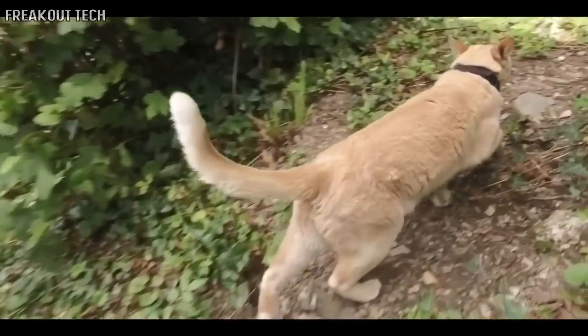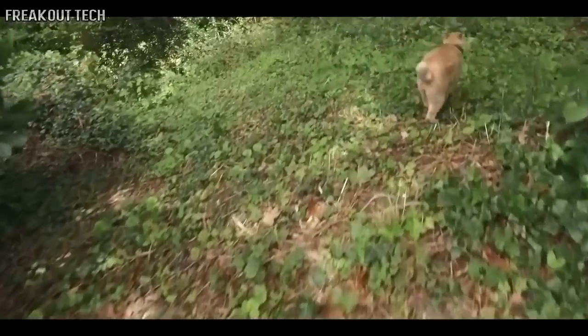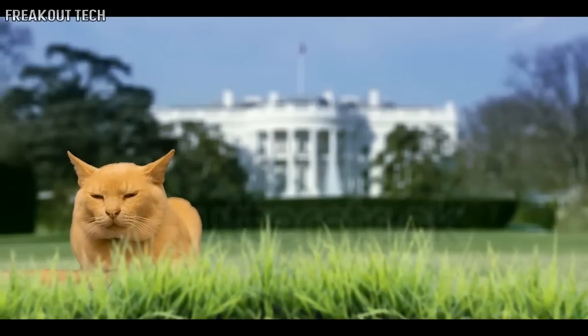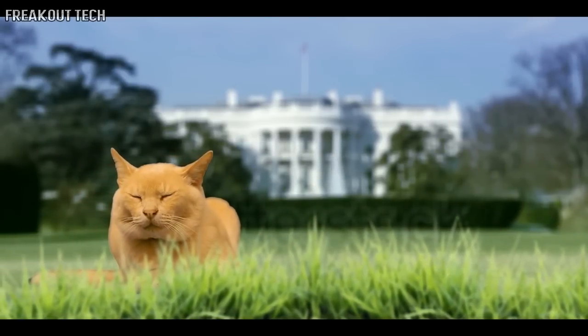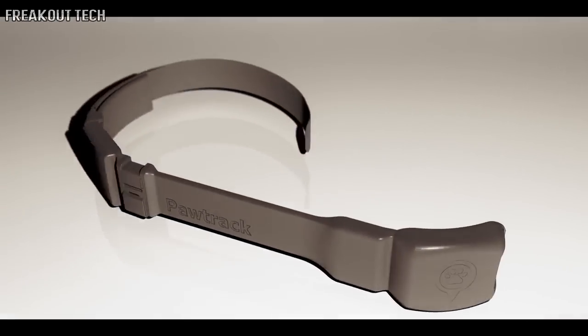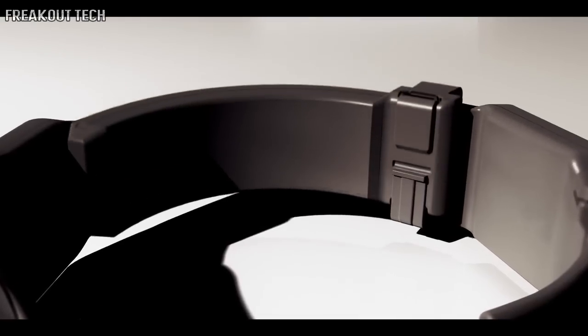While you're sitting alone on your sofa watching TV, or on the bus heading to work, your cat has already set off on their daily adventure. Instead of just imagining what sort of fantastic escapades your cat could currently be involved in, wouldn't it be great to know exactly what they're up to day or night? Well, now you can, with Pawtrack, the GPS tracking collar made just for cats.